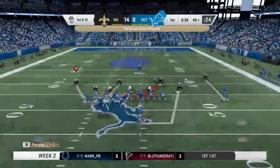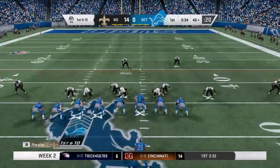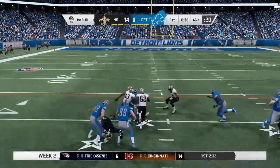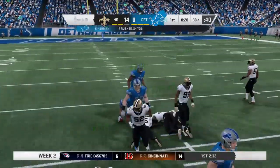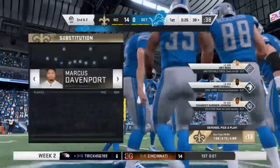So in Saints territory now. Here's 1st and 10 at the 46. Going to give this time to the tailback. This will be stopped about 2 yards shy of the marker. 8-yard gain, 2nd and 2.